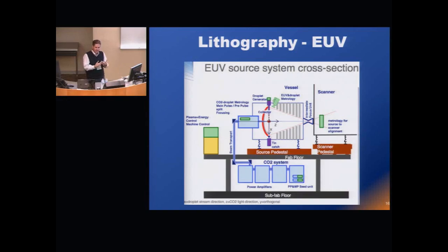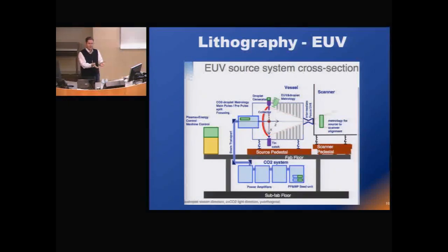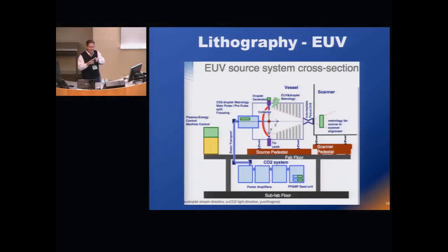So the goal was to get these systems to manufacturing in 2003. If you ask people when is extreme UV lithography going to come into production, they would have told you 2009. When you asked them in 2009, they would have said 2015. If you notice, that was 6 years, and then 6 years later, it was 6 years.